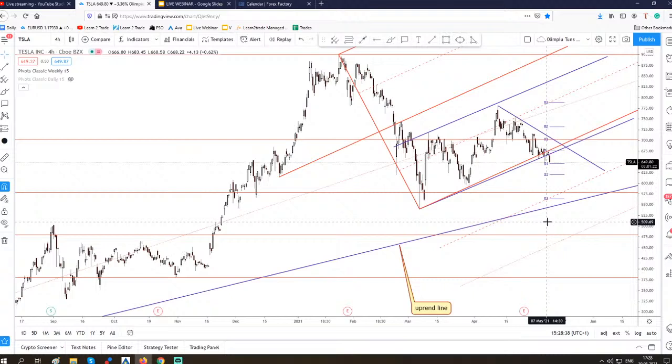It has opened with a gap down, and here in the short term, closing below 648.12, former low, static support below the S1, a retest here could signal a further decline registered by Tesla.